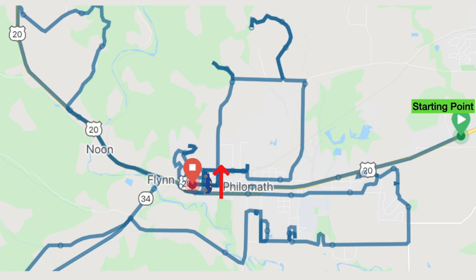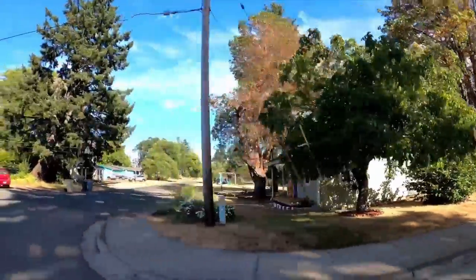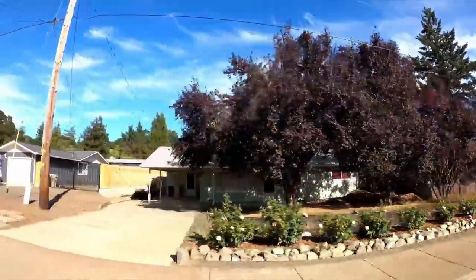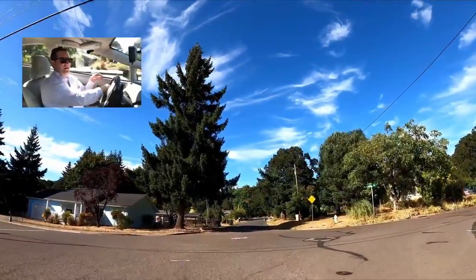In this neck of the woods, you've got some multifamily, you've got some duplexes, you've got a lot of freestanding single-family homes, some old ones, some newer ones from the 1990s. There's a big mix of the type of homes in this area right here. We're gonna go left on Pioneer.